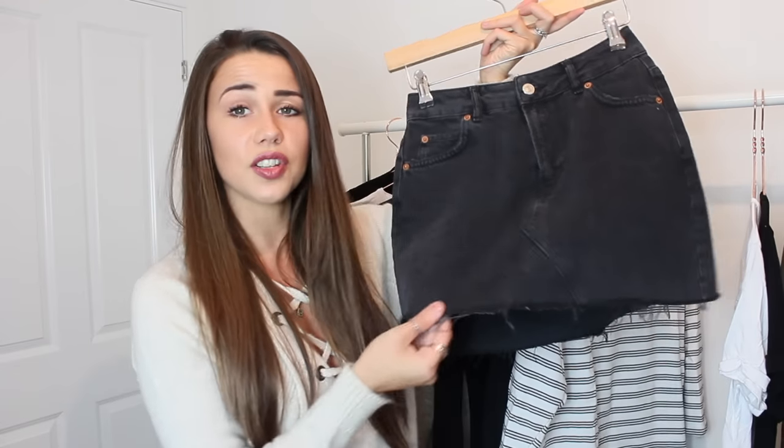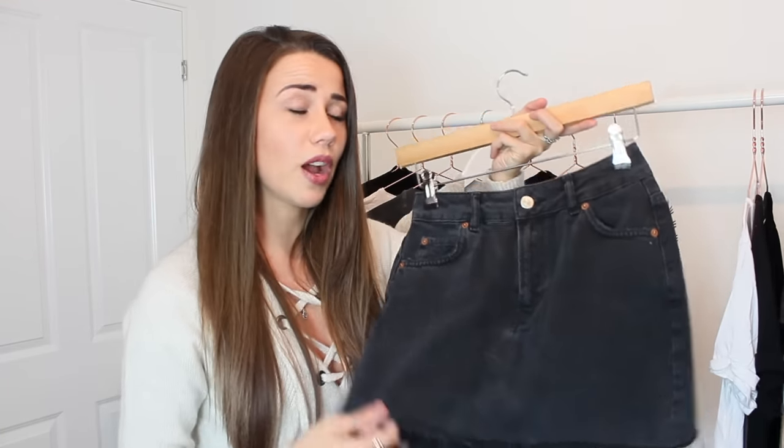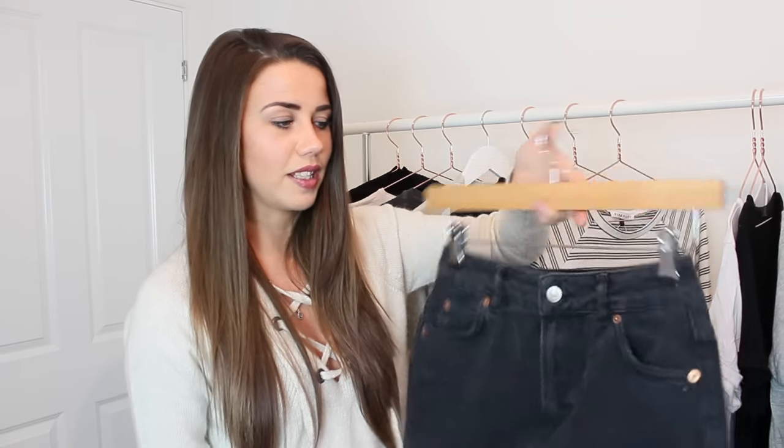But this is basically just a distressed hem mini skirt. It's in faded black, so no matter how many times I wear it, it's faded to begin with, so it's not going to make a difference, and they're just really classic. Depending on the kind of style that you like to wear, you could go for a more smart skirt, you could go for a pleated skirt, you could go for any different skirt that you like, but I just found the denim mini to be the most appropriate to me.